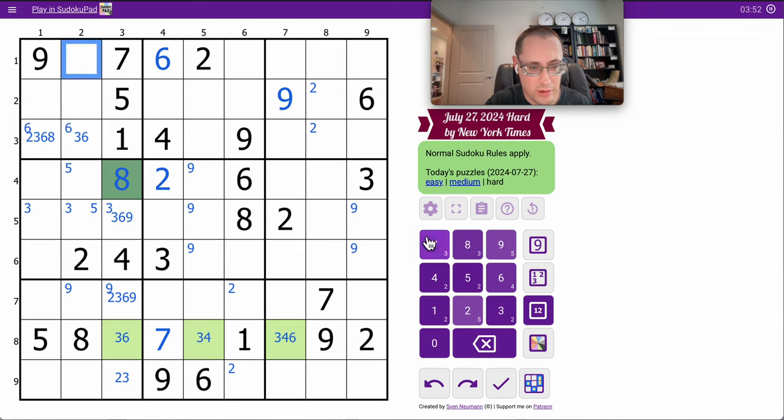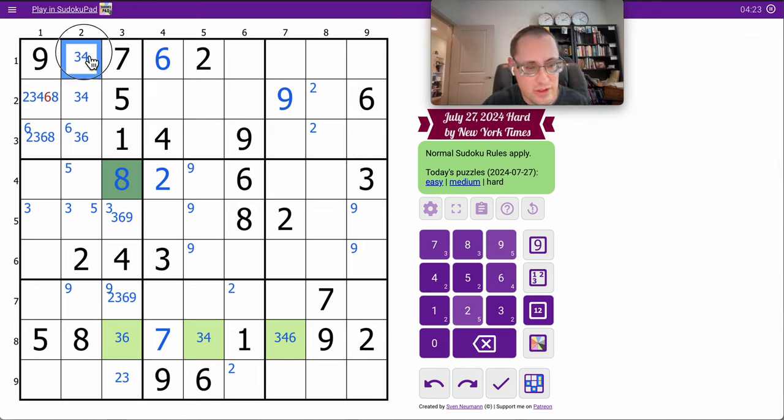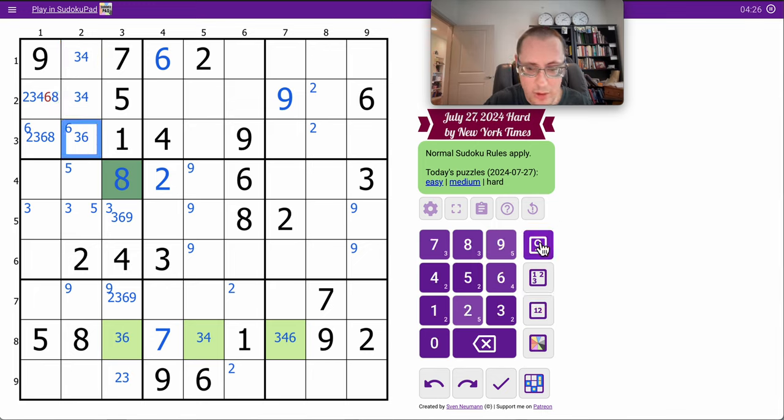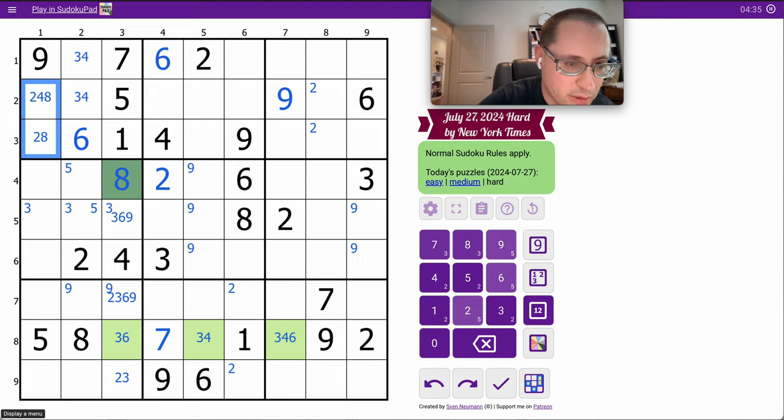Two, three, six, eight come from here. Actually, four can be any of those digits. So, two, three, four, six, eight. Although neither of those are two or eight, or in fact, they both see a six. So, one, five, seven, nine, two, three, four, six, eight. And this can't be two, six, or eight, so that's a three, four. That tells me where the six goes in row three, and therefore these are 2, 8, aren't they?